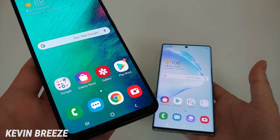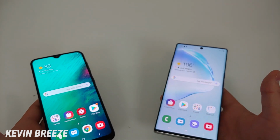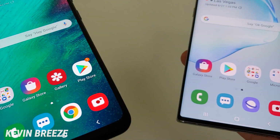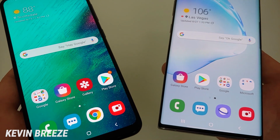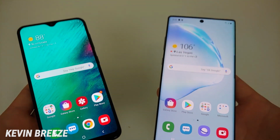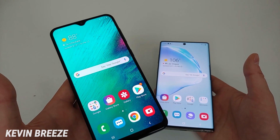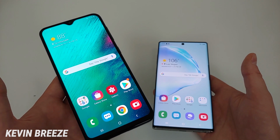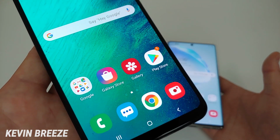Now, even though the Galaxy A20 is 720p compared to 1440p with the Note 10 Plus, it still does a good job keeping up. I mean, both displays do look very good. They both have very good colors. They both look very crisp and clear as well. So I'm definitely a big fan of the displays on both of these devices. So definitely if you decide to go with the Galaxy A20, you're still going to be very happy with the display. Of course, it's not as high of resolution as the Note 10 Plus, but it still looks really good.